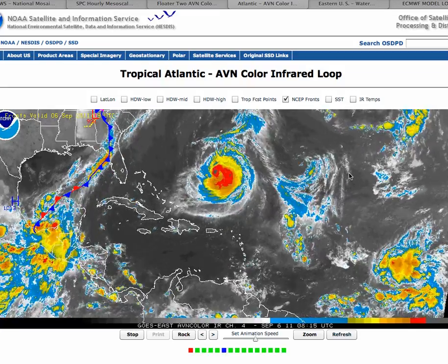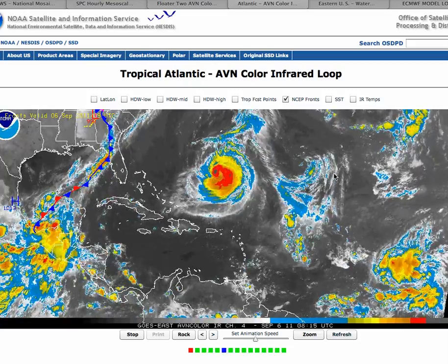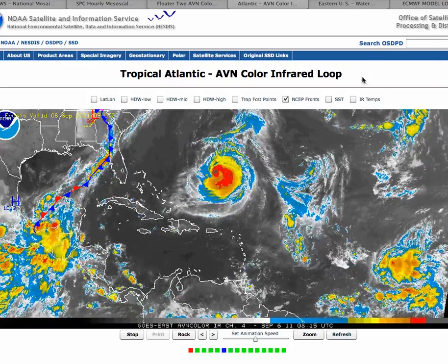Of course, it really shouldn't be much of a surprise, as myself and many other organizations, including NOAA, were warning that this tropical season was going to be very active anyway. So what can we expect for the rest of the week?